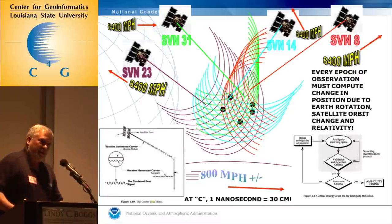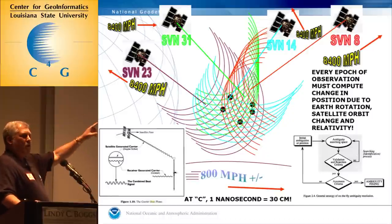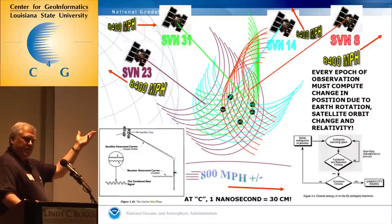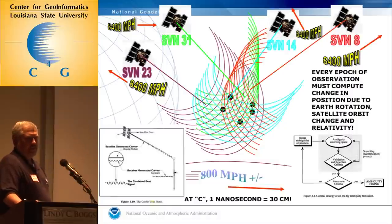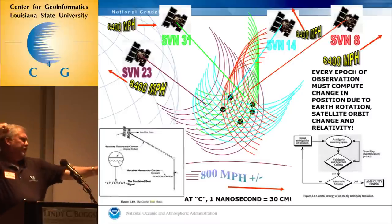In addition to that, what has to be done with a GPS constellation is general and special relativity. Because the satellites are going so fast, they're so far away, and they're in different gravity than the Earth-bound, the uplink to those satellites actually takes into account a difference in time based on Albert's relativity. Plus, as the signal comes to you, as the satellite's moving to you, what's it doing?